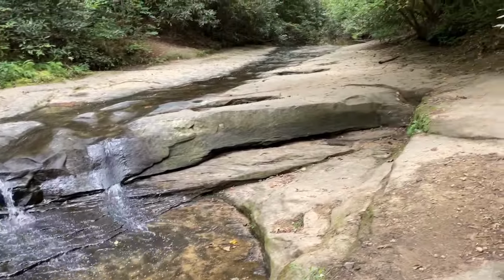I'm at the top right now. It's almost otherworldly up here. It's really strange. It's pretty cool. So I think this just does like a little loop here, and then I'll be at the base of it.